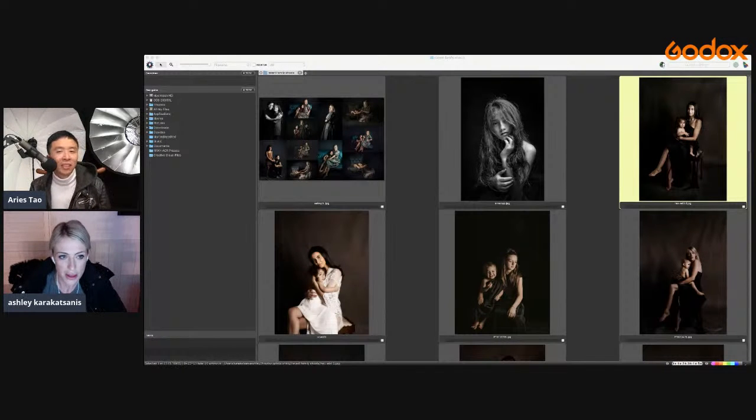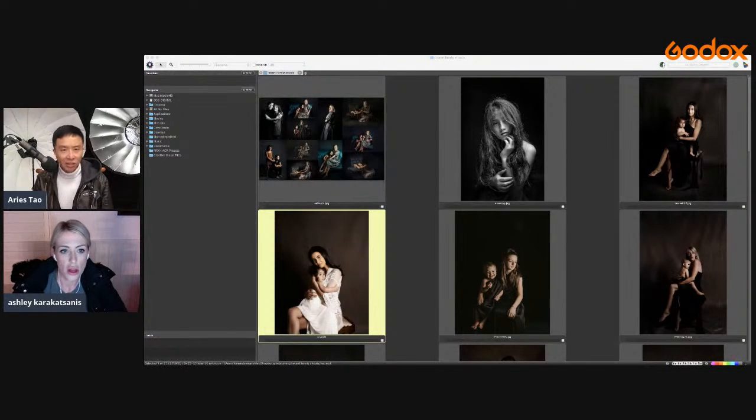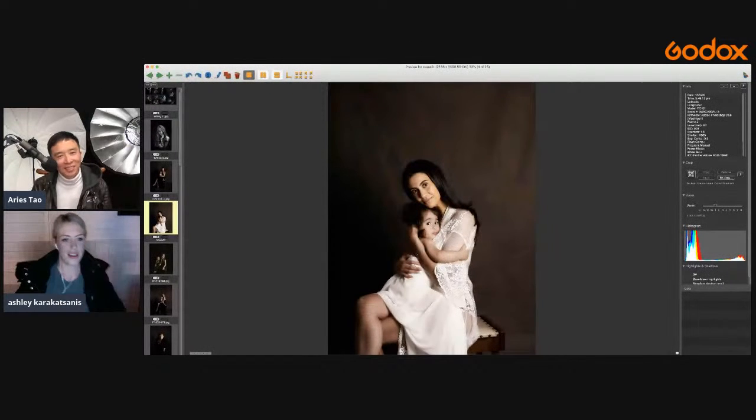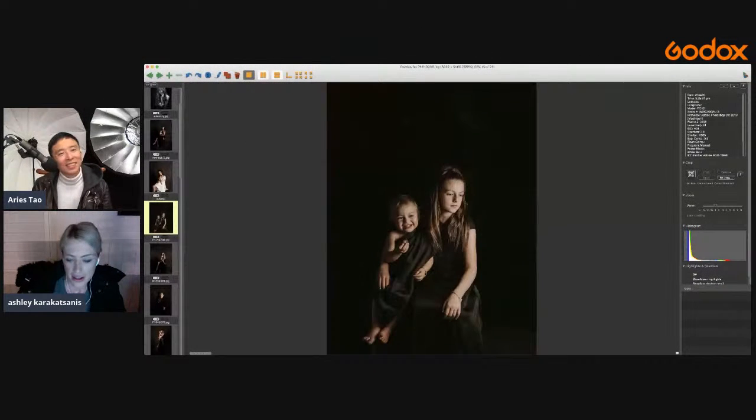Ash, would you mind just double clicking the images so we have a larger view? I did, but that's why I've got to share the screen. I'm so sorry. That's all right. One second. Hang on a sec, guys. I forget that every time you click onto one, you've got to. Is that better? Yeah, way better. Yeah. All right, cool.